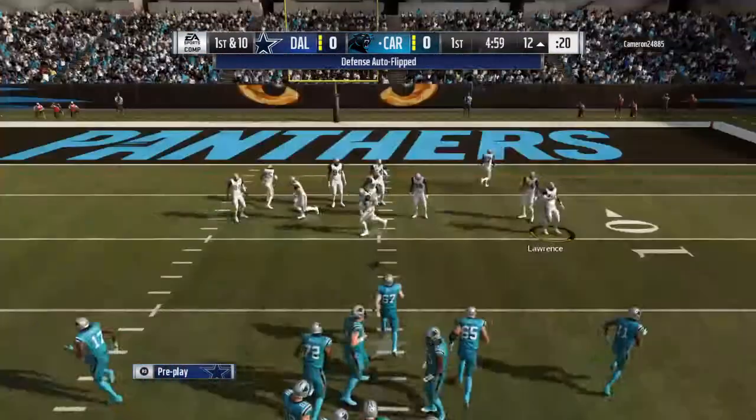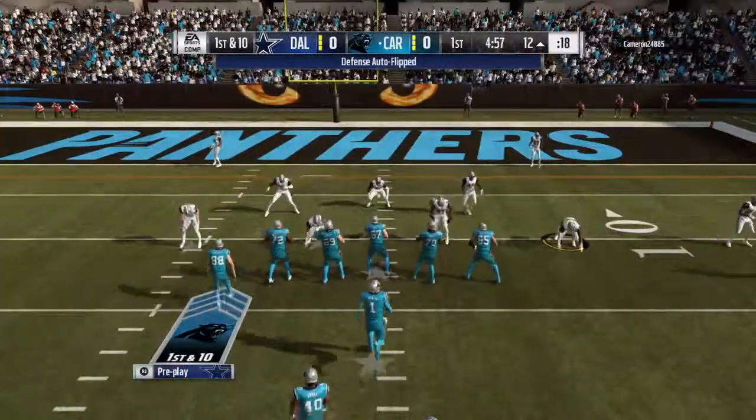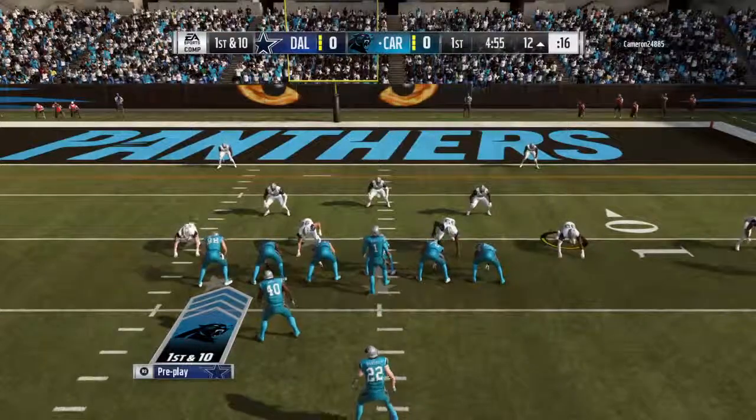The first red zone opportunity for the Panthers thus far. It's first and 10 from the 12.